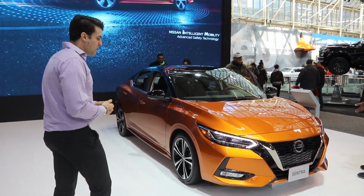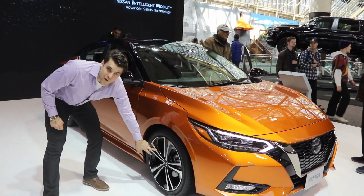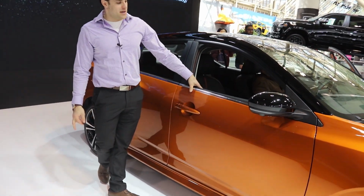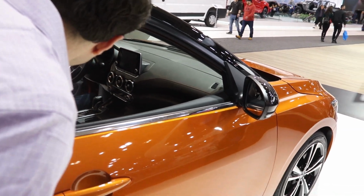Come take a closer look. You can see it has the LED headlights as well. Brand new 18-inch rims. And come take a close look at this here, Kaylee, all on the inside. This is the SR with the leather package. How does it feel in there, sir?